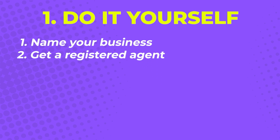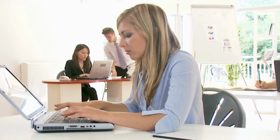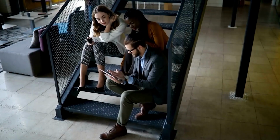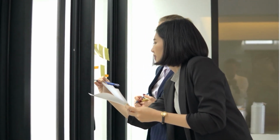Step 2. Get a registered agent. Oklahoma requires LLCs to have a registered agent who will serve as the primary point of contact for anything that has to do with your business. Although it's possible to register your own name or the name of friends and family as the agent, I highly recommend getting a professional. The registered agent will be receiving and managing tax warnings, subpoenas, and other critical legal papers on your behalf. While you may have trusted friends and family members who are willing to help out, a professional registered agent has the training needed to sort out potential issues and protect your company at all costs.